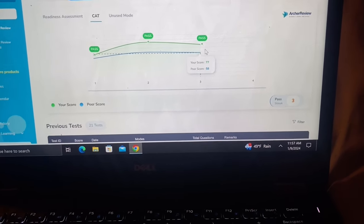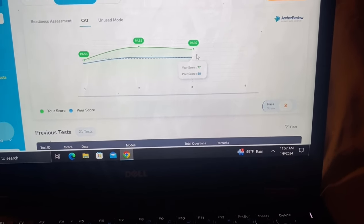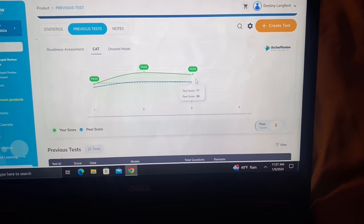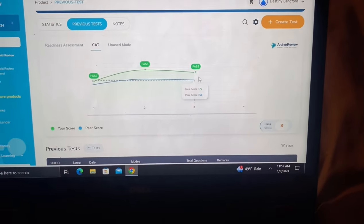So it's really not about your score. It's about how well you're doing compared to everyone else. So if you guys like to listen to Mark K, he always says you don't have to be perfect on the NCLEX. All you have to do is be better than the average.